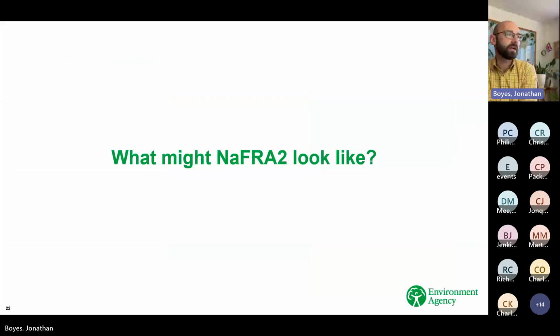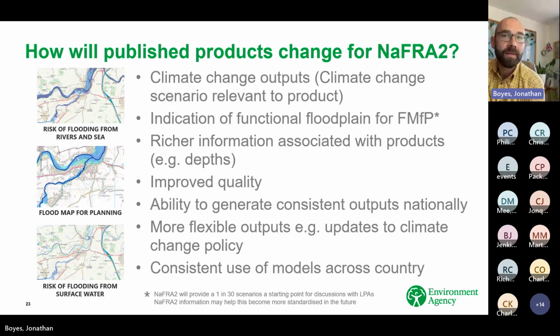And then finally, I've talked a lot about what NAFRA does, but actually what will NAFRA2 look like? I'm not going to go through this whole slide, but essentially, in terms of the outputs that we're going to use NAFRA2 for, i.e. our published products, they're not going to change. As I mentioned that one before. So what you're familiar with now is still going to be there. It's just that you'll see it with more information contained. We'll be bringing in climate change outlines as well as just showing what we do currently. And we've got it all at a much finer resolution with depths, velocities, all that kind of stuff as well. So fundamentally, the products are the same.